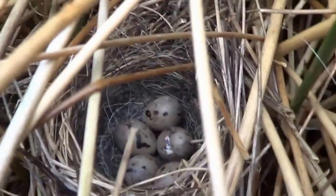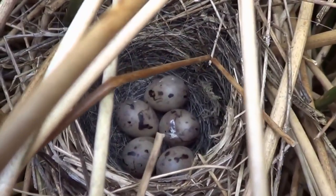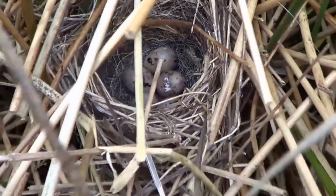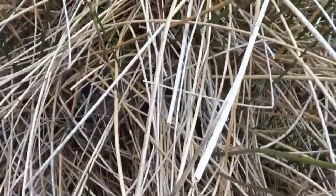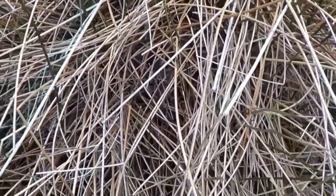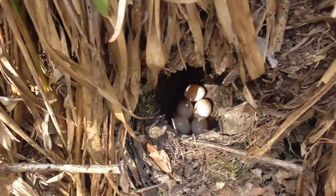I can hear that lion roaring again. Could be my stomach rumbling. But there, I've got a nice clear picture of them. And I'll just stand back a bit. It looks like the yellowhammer's nest as well. They're very similar. It must be in the yellowhammer family. From what I've heard, they are.